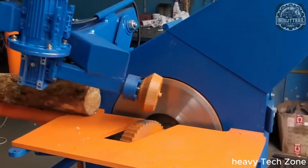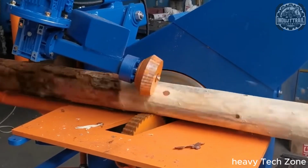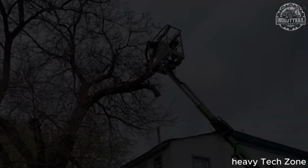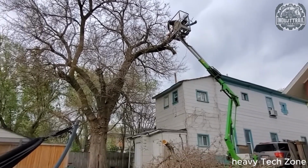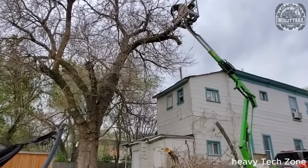Isn't that amazing? Think of all the things we can create from wood. This machine helps us reach the good stuff faster, so we can build homes, furniture, and much more. Cutting down trees is hard work, even for machines.